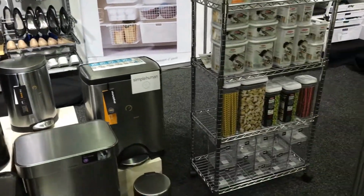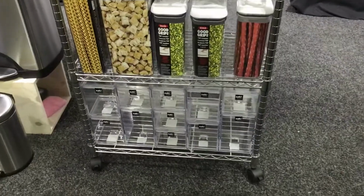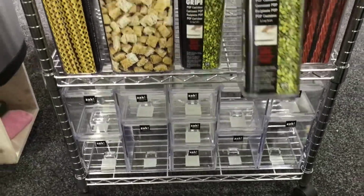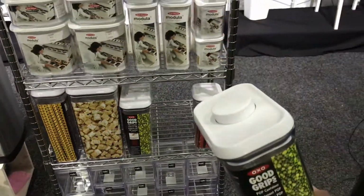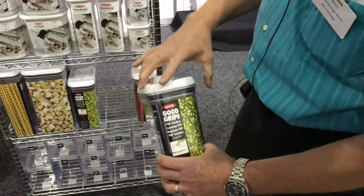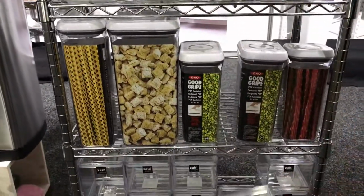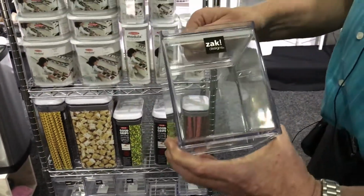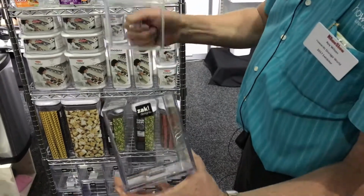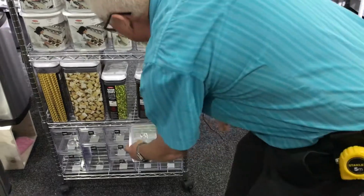Howards are generally known for storage, and we've got the biggest range of containers of anybody around. Whether we have the top of the range OXO, very good if you have a little bit of a problem with your hands, you can seal it, vacuum tight, very, very simple to use. The Zak square, 100% space utilisation, very good seal, and they stack together so they sit and lock tight.